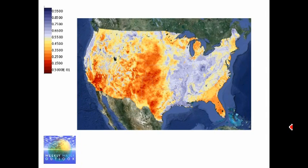Now, I haven't talked a whole lot about flooding, but I'll probably start to talk about this a little bit more as we get into the latter part of the winter and into early spring. This is the percent of the upper soil that is estimated through computer modeling to be saturated. Areas of blue are areas that are more saturated, areas of red are more dry. And these are areas of vulnerability should heavy rain fall over them.